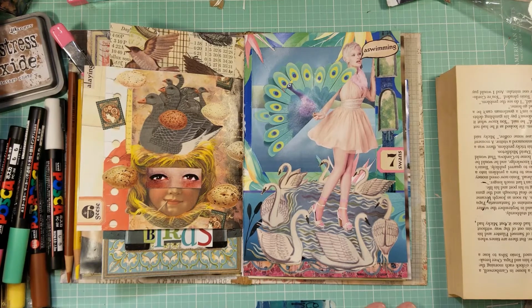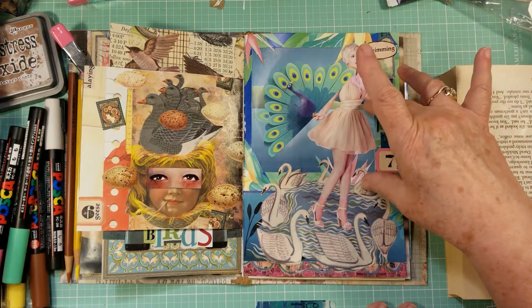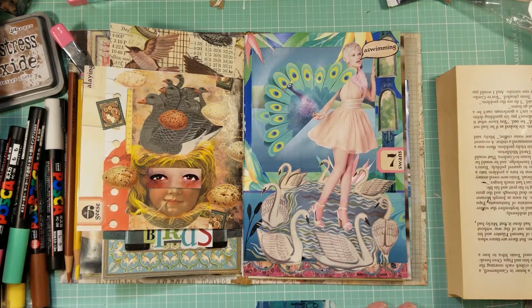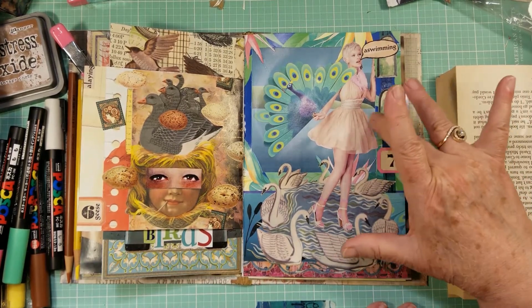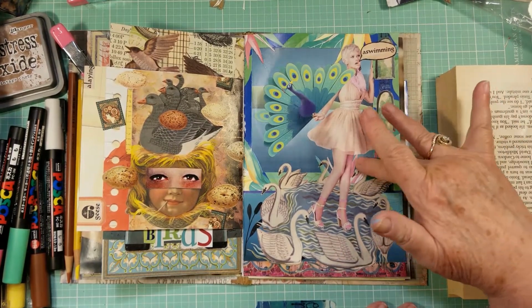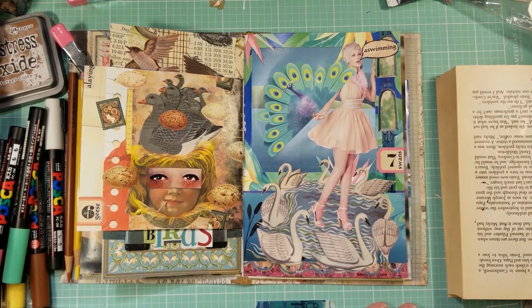See, I have my 7 swans a swimming. I have my design here. My page is divided into thirds. I have my main object walking on water, and that idea might remind you of someone else.